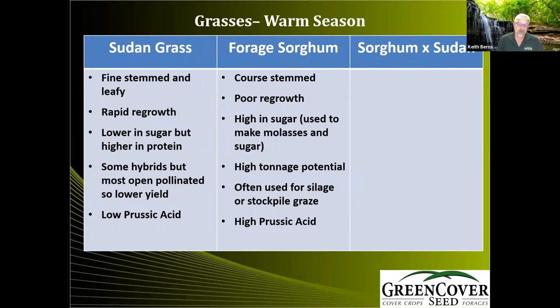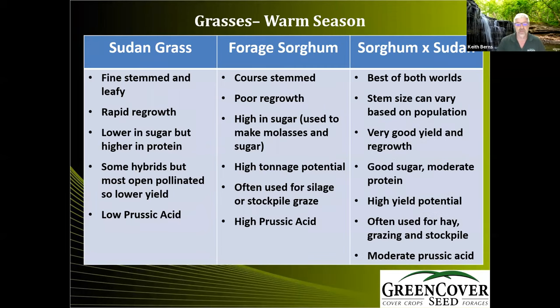So if you're going to graze a forage sorghum, you have to really manage around that because there's pretty good prussic acid potential there. And then, of course, the sorghum sudan cross is kind of the best of both worlds, if you will. The stem size varies based on population. I've seen sorghum sudan that has very small stems, like sudan grass, if you plant really high populations. And I've seen sorghum sudan that has very large stalks, like a forage sorghum, if you plant very low populations. So you can kind of vary that based on how thick you plant it.